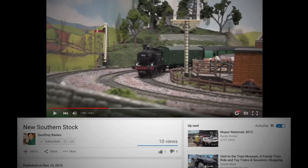And Friday didn't have too many videos on YouTube worth mentioning, but Jeffrey Brains had a fantastic layout update showing some of his new Southern stock, as well as the new DJM Adams O2, so it's well worth checking his video out. He's a fantastic layout.